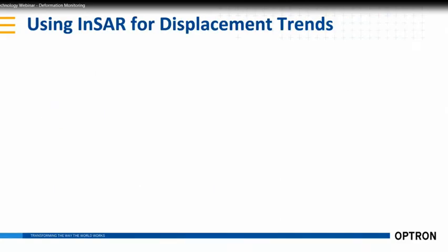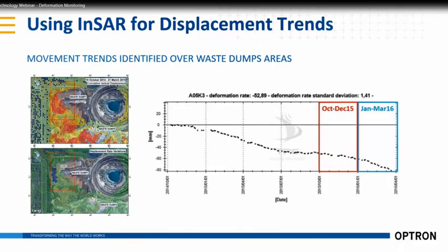I'll give you some examples of how this technology is used effectively in a mining environment. Here we have a particular pixel that we've pulled out of the data. It's on a waste pile, and we've got 2 years worth of data on the screen here, and each dot represents a radar image that's been acquired, with all the imagery being stacked and a movement profile is calculated. You get to see an excellent displacement trend of these points that have been calculated.